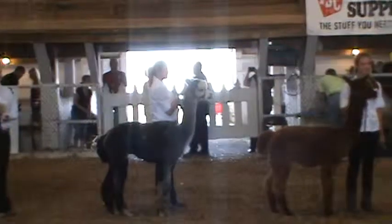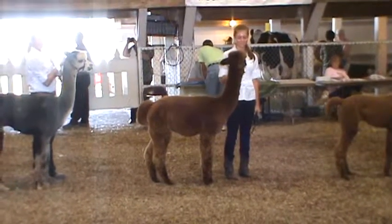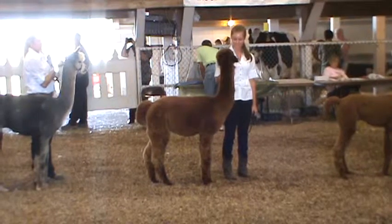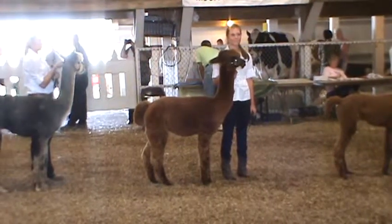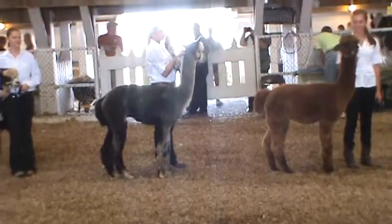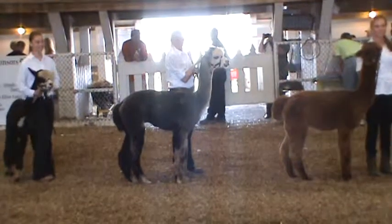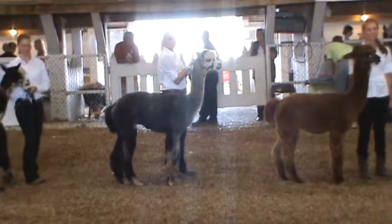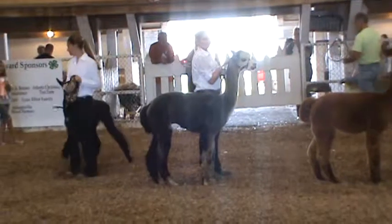I really like how he walks. I really commend him for his bone, for the straightness of those legs, and how he's walking off front and rear legs, which is what's putting him over our beautiful gray, which happens to be my favorite color of alpaca. And then we have 30 alpacas, and I'm a fleece judge and an alpaca judge as well as llamas. So grays always take my heart.